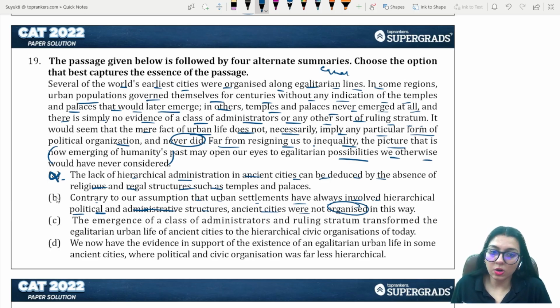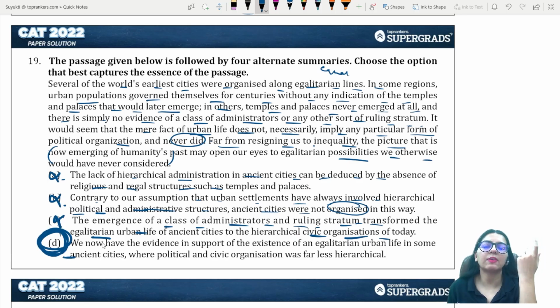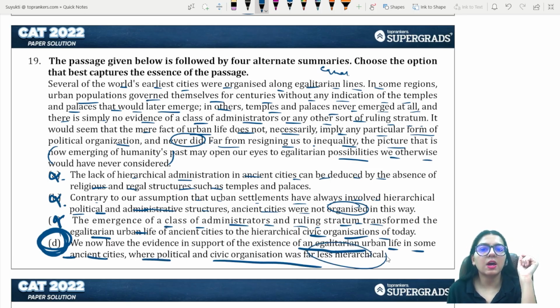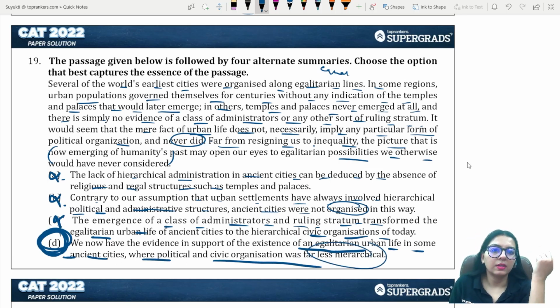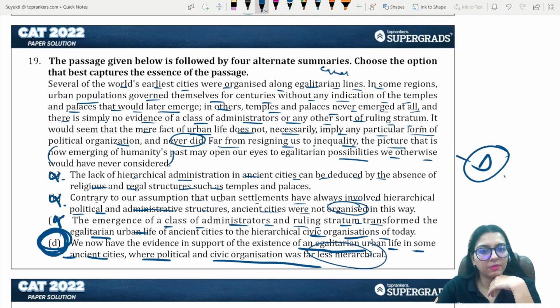The protagonist, which is not mentioned in B at all. The emergence of a class of administrators and ruling stratum transformed the egalitarian urban life of ancient cities to the hierarchical civic organization of today. Again, not, which means, of course, the only answer that we have will have to be D. We now have the evidence in support of the existence of an egalitarian urban life in some ancient cities where political and civic organizations are far less hierarchical. Takes everything into account, and that is what is going to be the answer for us.